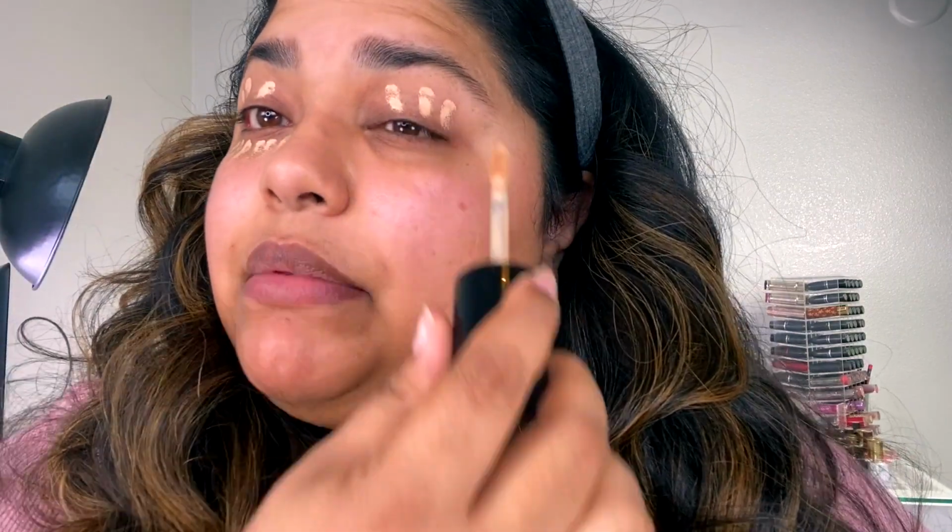Okay, guys, now moving on to concealer. I'm just going to go ahead and take this Too Faced Born This Way multi-use concealer, and I'm just going to take some dabs and dab these areas. What this is going to do is act as an eyeshadow primer as well as a concealer. This is just quick and easy.